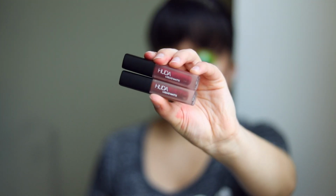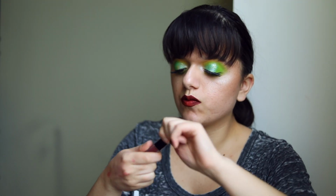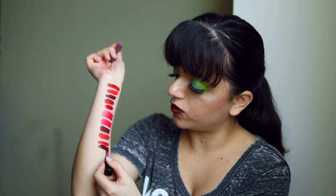But these are the Huda Beauty matte liquid lipsticks, and I have two shades. I have Famous and then I have Vixen. Famous is the one I'm going to swatch first, and here it is. Oh my gosh, this is so beautiful.